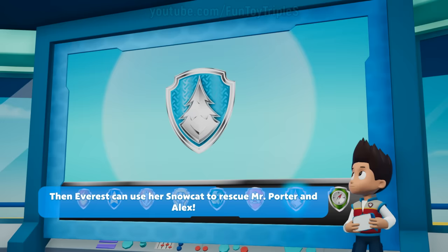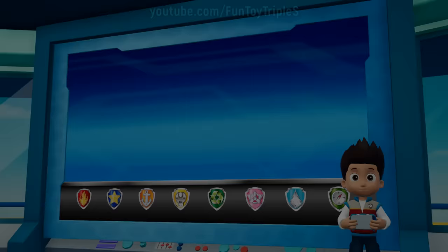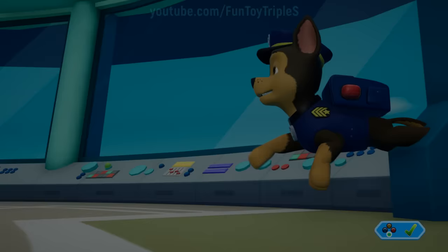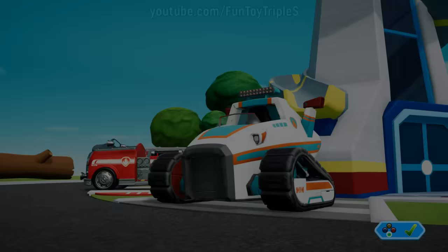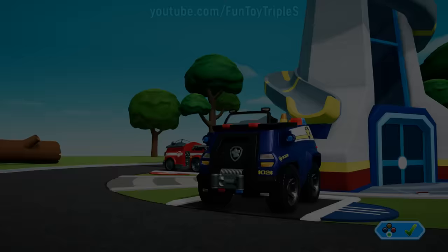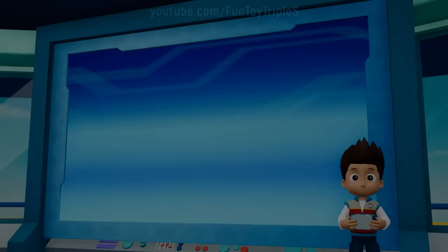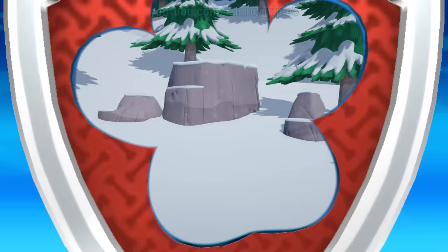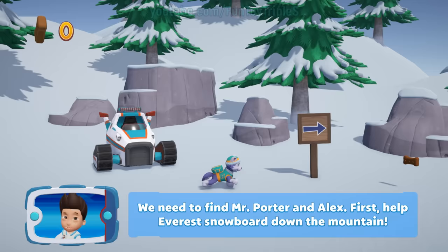Then Everest can use her snow cat to rescue Mr. Porter and Alex. Okay, PAW Patrol, let's head to Jake's Mountain and rescue Mr. Porter and Alex. First, help Everest snowboard down the mountain.